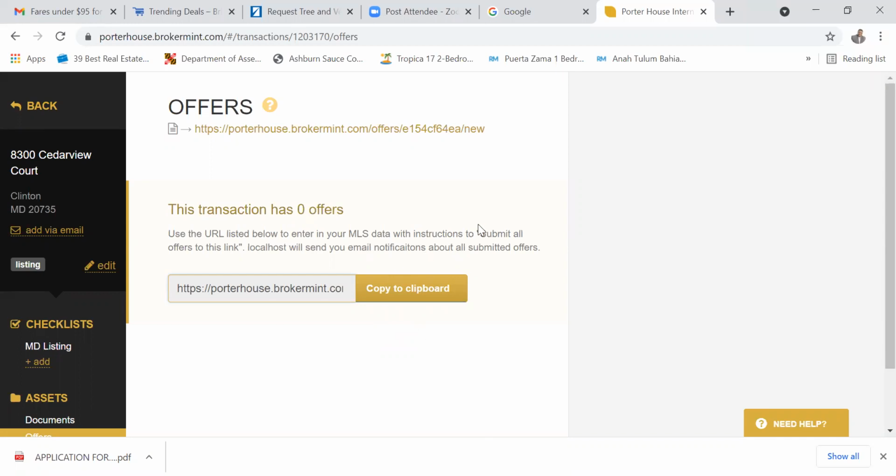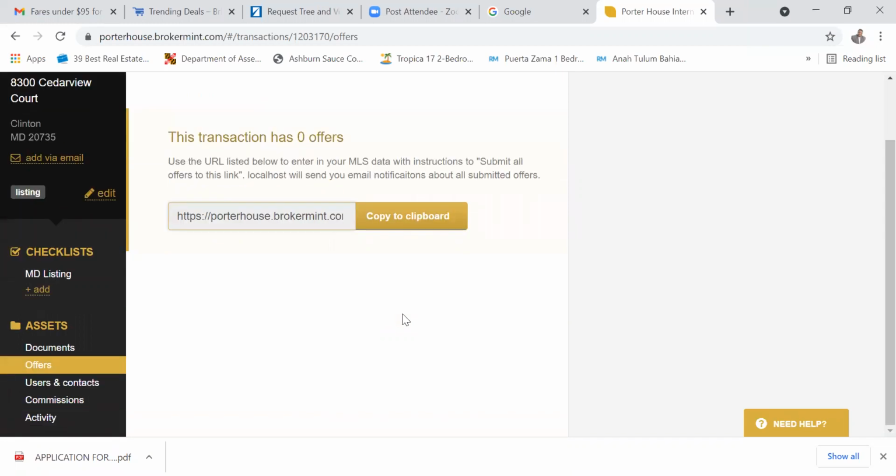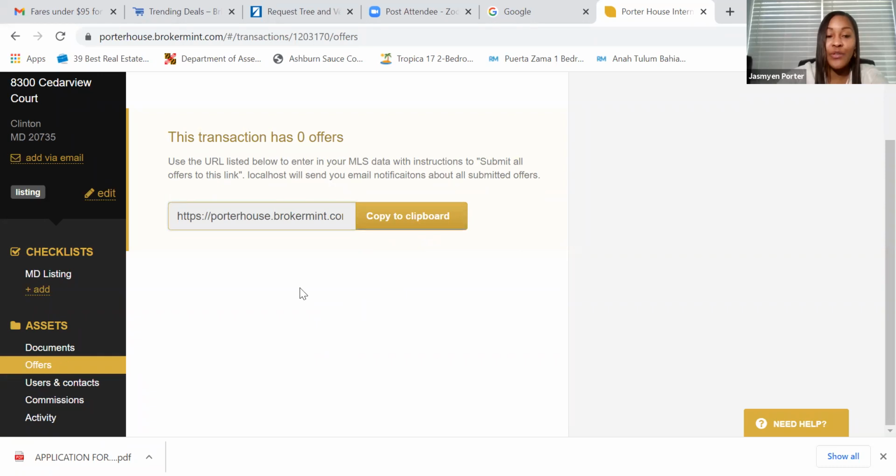Yeah, so you would copy and then you would paste that in your MLS listing documents under the description for agents, so that when they're looking at the agent remarks, you give them the instructions to submit all offers to that link, and then they'll just copy or they'll email to that link, and then all the offers will be in there. That's right. That's exactly what you're going to do.